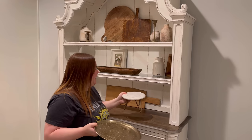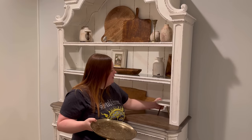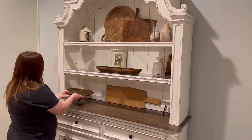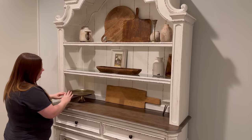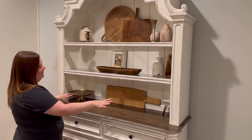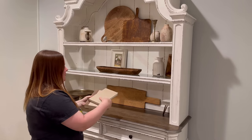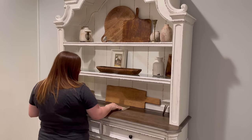And I was thinking that I want to try to incorporate it here on the hutch. There's a stand here and I can use my cake stand on the other side to add a lot of balance here on the bottom shelf. So I think that looks good. So I'm gonna add these books pretty much the same place I have them.